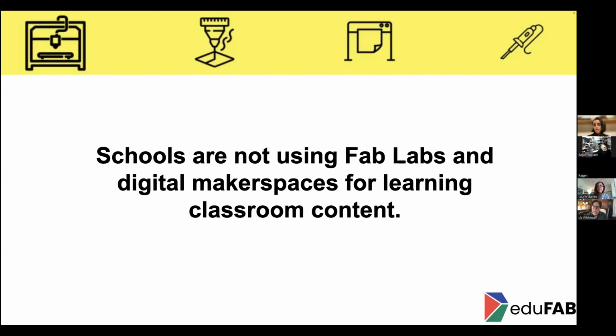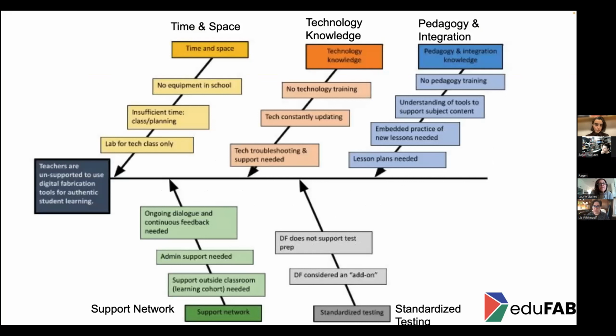And so through my research, I came up with a problem of practice: that schools are not using Fab Labs and digital makerspaces for learning classroom content. So I really focused in on those teachers that have a classroom and how the tools are used in that classroom. So I'm not necessarily focusing so much on the tech ed teachers or those Fab Lab teachers, but how can these tools be used for history and foreign language and art and science and those kind of content area classes. So when I say authentic, I know this will be blurry and I'm sorry. When I say authentic learning for makerspaces, I'm really talking about that kind of content that the teachers are trying to teach to.